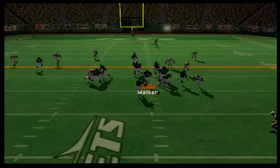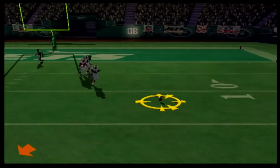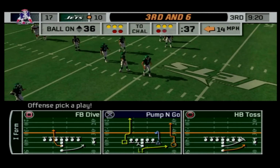With the carry. Nice play fake. Gets the pass off. Incomplete as the defender knocks it away. It's the old adage, speed kills, and so does dropping the ball.